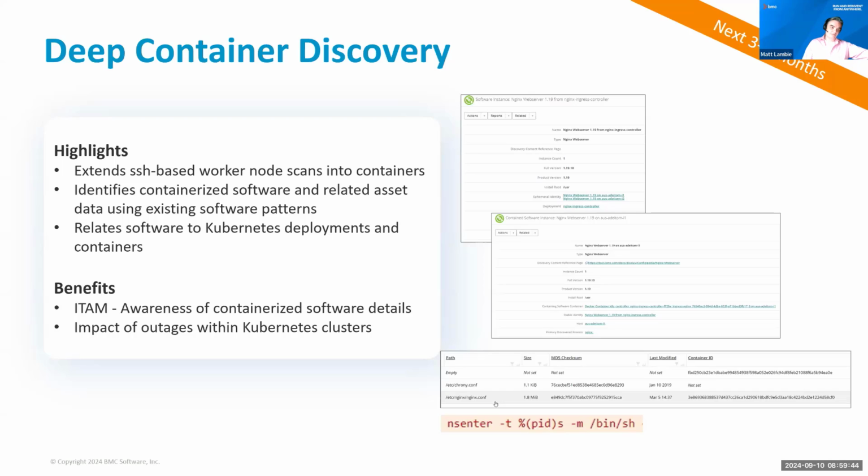And then the next step is to look at how those containers are interacting with each other, with other resources outside of Kubernetes. So to look at where those containers fit into your organization. And again, bringing that ability to put them in the context of their service delivery.